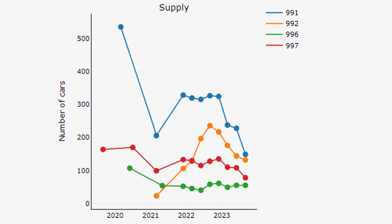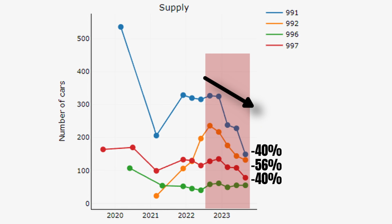Now from all of the pricing data that we just saw, we can conclude that 911 turbo prices are relatively strong and that the market recovered. Also the underlying data supports this. Supply is for example down by roughly 40% in the 992 and 997 market and by 56% in the 991 market. Trends are down. But that's not all. No. Also supply in relation to demand stabilized.